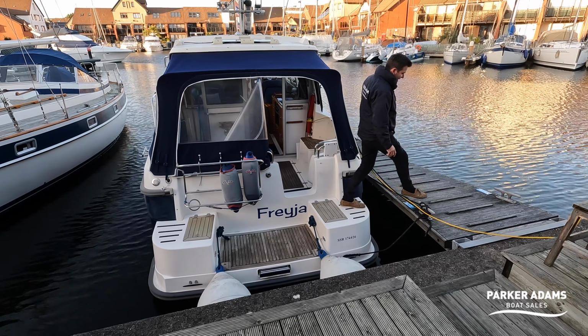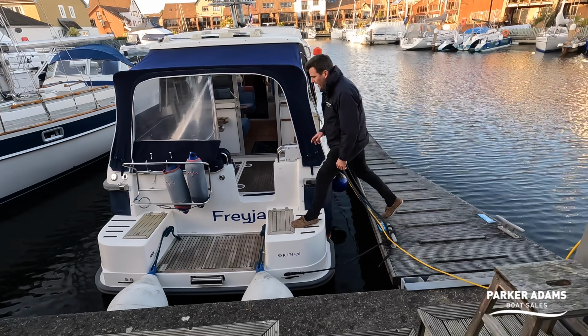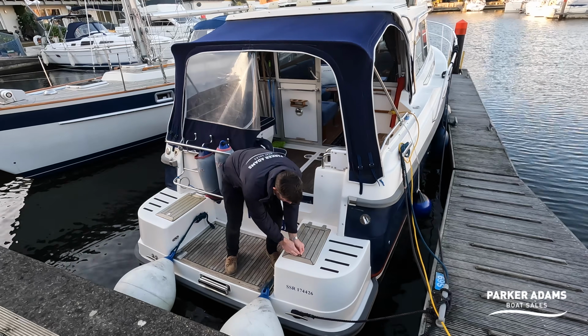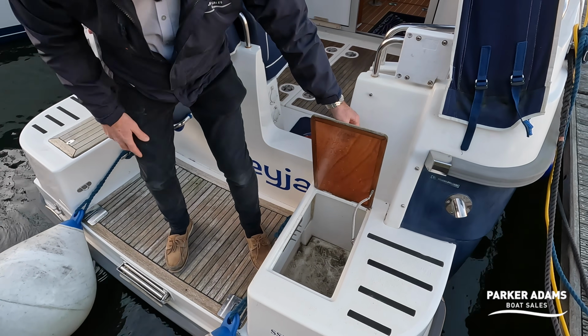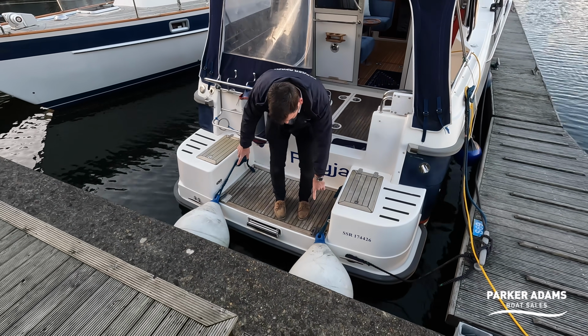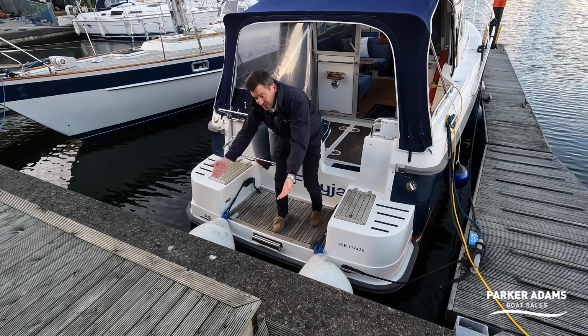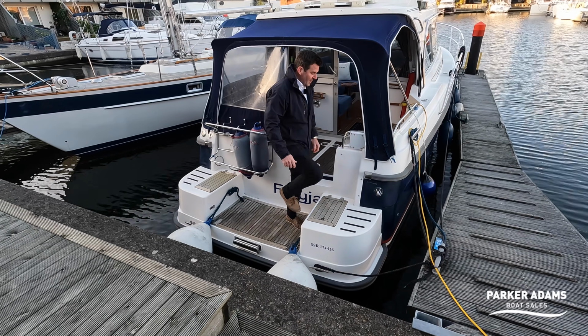Side access is very easy, again because of this raised section, but it also adds practicality, because you do have storage in here as well. So there's two storage lockers, one either side, and it's wet storage as well. So it's wet locker storage. And there's also space on here for snap davits, so snap davits can be fitted so you can have a tender on the back. And also it's got a nice bathing ladder.